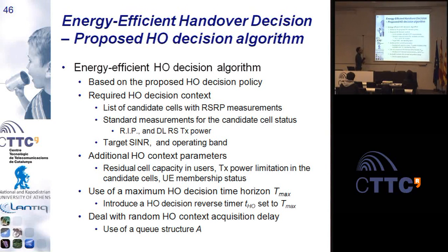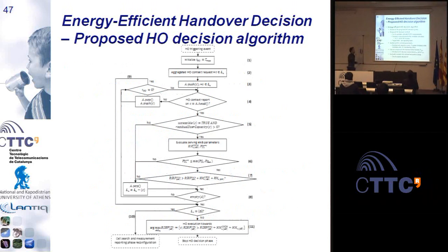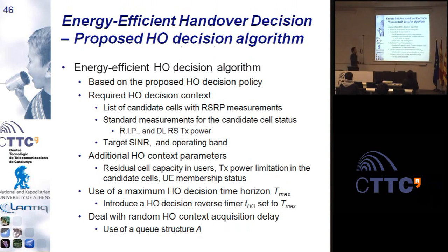And this algorithm uses a maximum handover decision time horizon in order to control the decision-making delay, and also deals with random handover context acquisition delay by using a queue structure in order to skip cells which we have no information about yet.